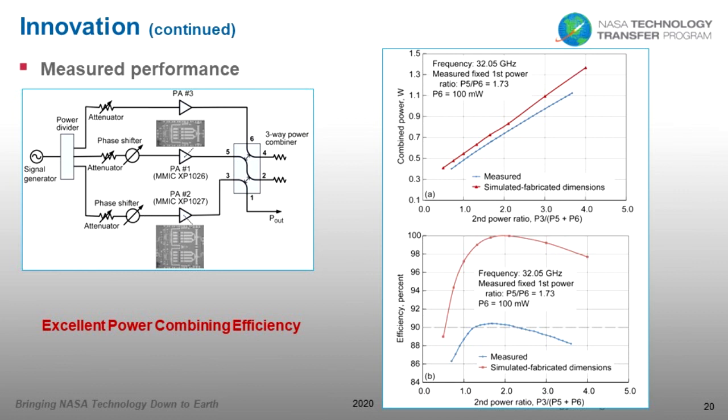Our design goal is shown here on the top. We wanted to maintain the ratio of P5 to P6 as 2 and P3 divided by P5 plus P6 as 2. So that was our design goal. This shows the actually measured performance. On the left-hand side is our experimental setup, how we went about doing the characterization, and on the right-hand side are the measured and modeled results.